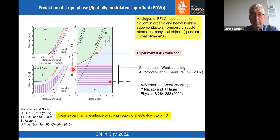So this is the prediction then in these coordinates. This is just to give you the flavor. Then this is the AB transition that we observe. So the vertical coordinate here is the reduced thickness at which the transition occurs. So that's the actual thickness of the slab divided by the coherence length, which is temperature and pressure dependent. So the AB transition then occurs across this line. And this is the range over which Vorontsov and Sauls predicted that the striped phase would be stable. So it's in the vicinity of the AB transition.